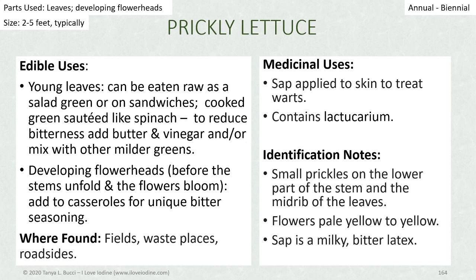We're going to see that in person. The flowers are going to be pale yellow to yellow. We will not see that today, of course, because it's not flowering, but we will see that in the future. But you can definitely get that from the pictures. And we are going to see where the sap is a milky, bitter latex. All right, so without further ado, let's get out and check out this plant.